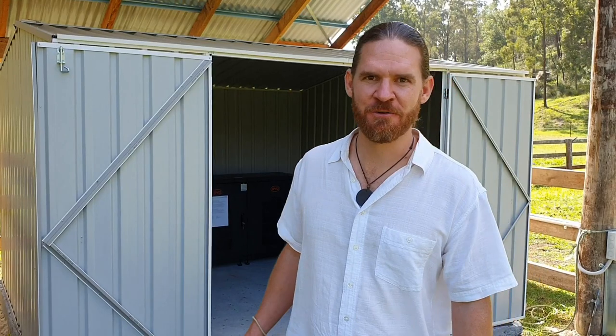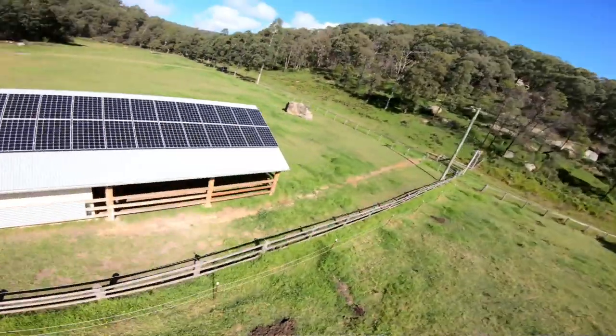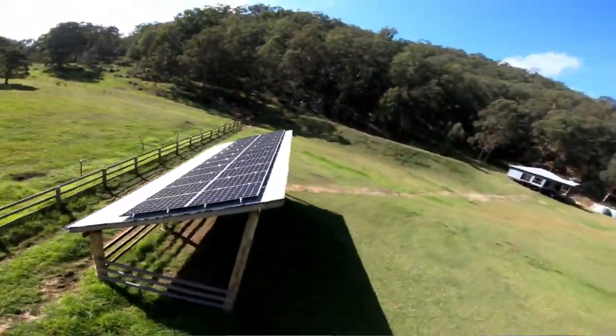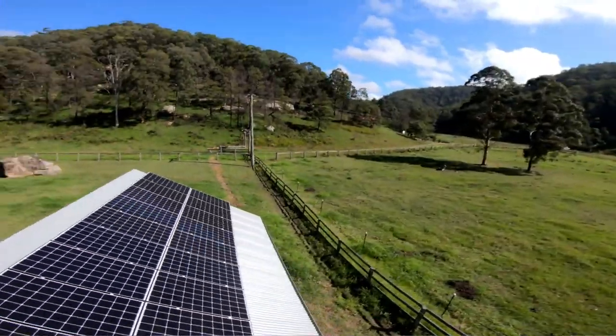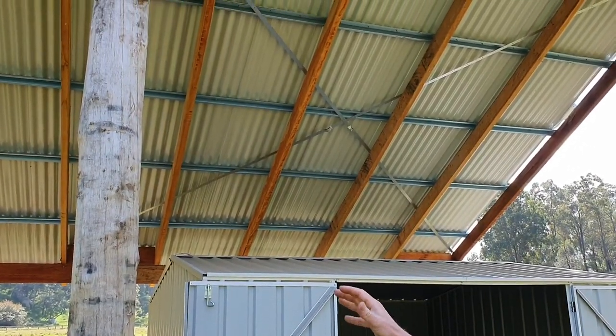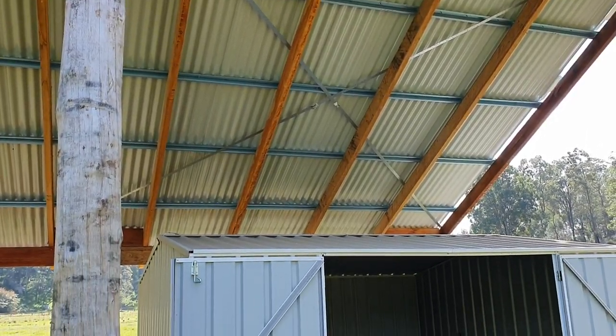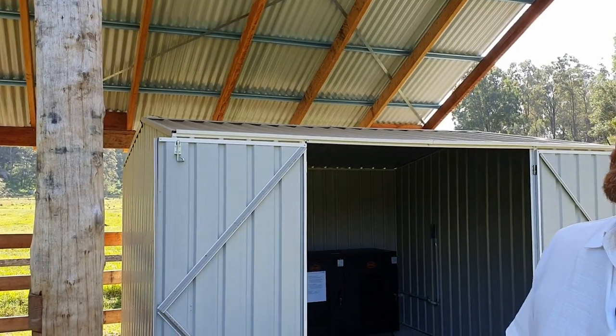So Paul and Sharon did a really excellent job at making a purpose-built structure to house their equipment shed. So this was a stable for the horses, and it's really well built, nice construction, and it's pitched at 30 degrees, optimum at north. So really good outcome. It'll serve the purpose for this off-grid system for the life of the array.